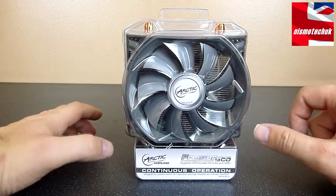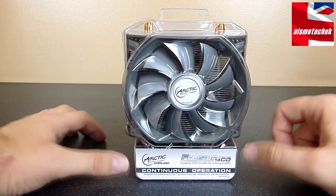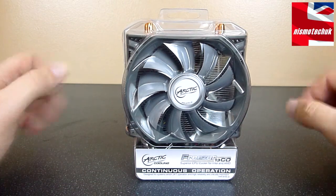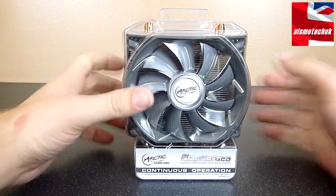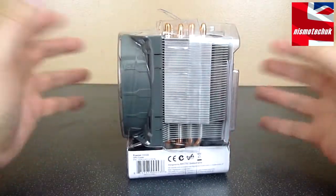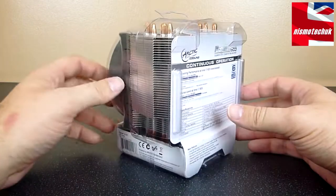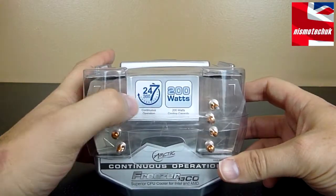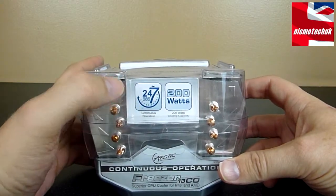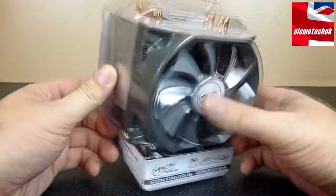This particular CPU cooler is designed for continuous operation, so it's 24/7 operation. It may look small, but the actual performance from the CPU is apparently really good indeed. So moving it around to this side, obviously you've got a side profile of the actual heatsink itself, which we'll come on to in a bit more. Just want to look at the top actually. Obviously it mentions here 24/7, 365 days a year, continuous operation, 200 watts of cooling capacity.